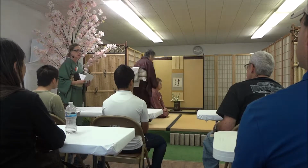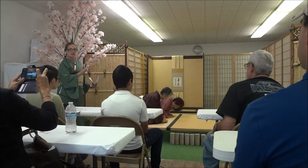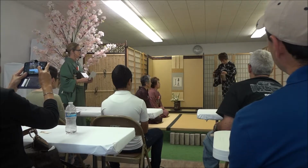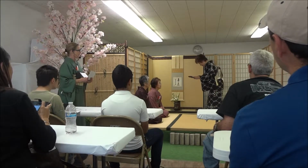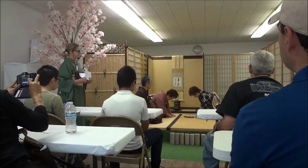To show respect. Normally writings of the tea master are inside of it. This is our hostess. And as the tea is very bitter, they serve sweets first.